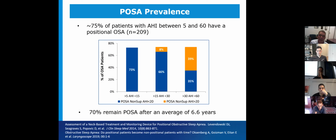A good colleague of mine also recently reported on the prevalence of positional obstructive sleep apnea in patients looking out many years after they came into the lab, and found that 70% of the patients remain POSA after almost 7 years. So it doesn't happen in all the cases, but it does suggest that at least in younger patients, if they start out with positional sleep apnea, a large portion of them will remain so for quite a period of time, at least for the length of what, for example, the night shift has, a 5-year useful life, which means the vast majority of them will remain positional obstructive sleep apnea during the life of the device.